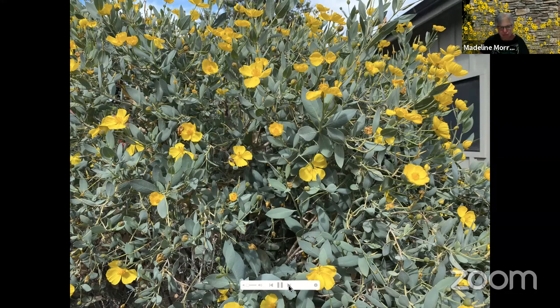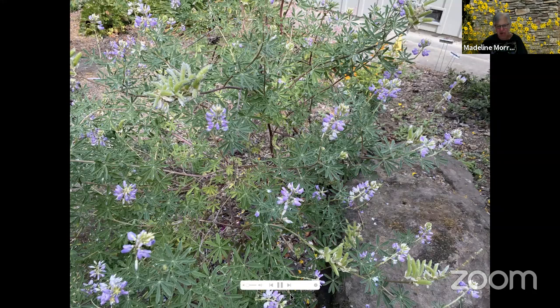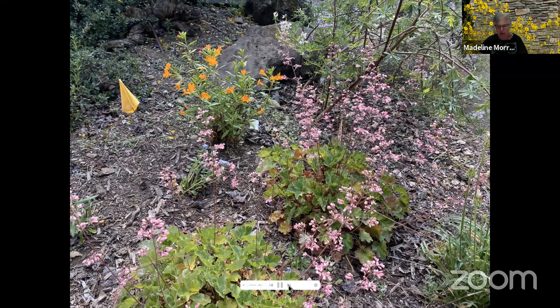And this is the bush lupine, which is a kind of untidy, unruly plant that comes up where it wants, but it is a great host plant and the flowers are gorgeous. And here's some heuchera and monkey flowers. I had a monkey flower here that did not come back, but I have little reseeded monkey flowers coming up all over. Be interesting to see what color they are.